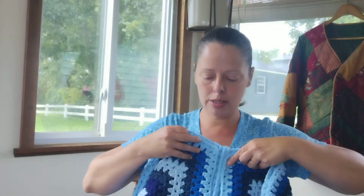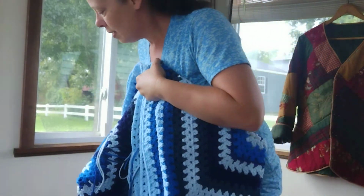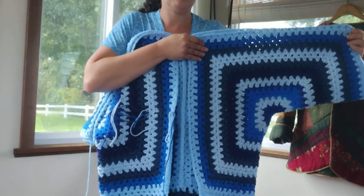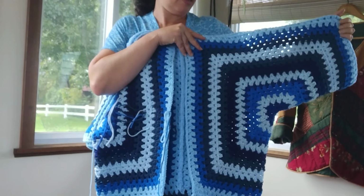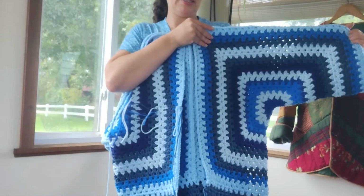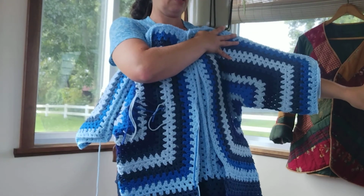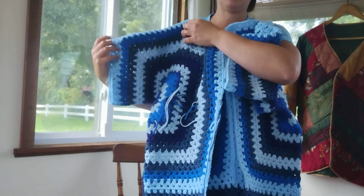And I have tons of little balls. Let me see if I can't back up for you. So this is one side that you fold in half. Now the neckline will be slightly ribbed and raised, so you will see it. And I have to go around the edge here a couple more rows. I'm short, so I don't have a whole lot of length to add.